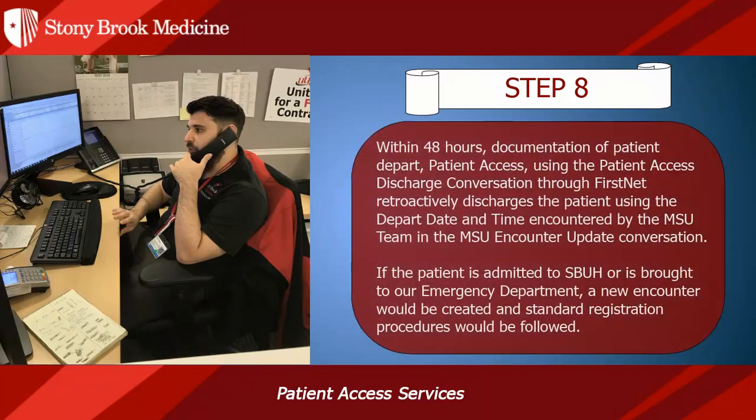Step 8. Within 48 hours of documentation of patient depart, Patient Access, using the Patient Access discharge conversation through FirstNet, retroactively discharges the patient using the depart date and time entered by the MSU team in the MSU Encounter Update conversation.